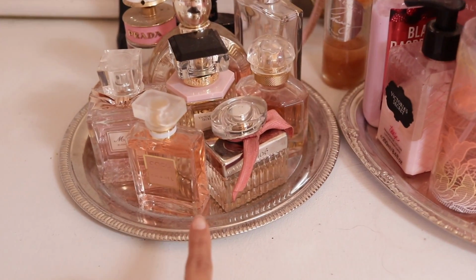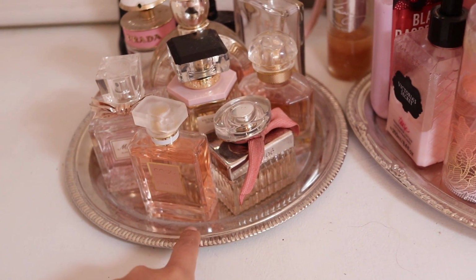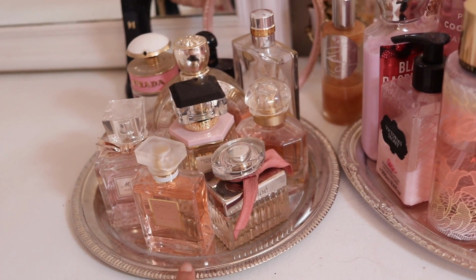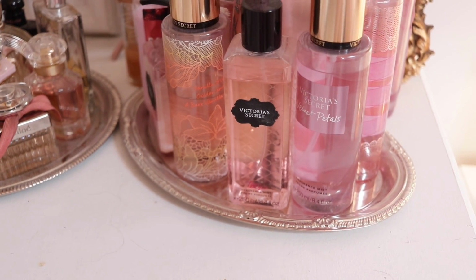These little trays are literally from the Dollar Tree. I couldn't believe when I saw these because they look antique, and I had been wanting to get some of these for so long, but they are like $30 or more at an antique store. So I was happy to find these because they look just like the ones from the antique store.